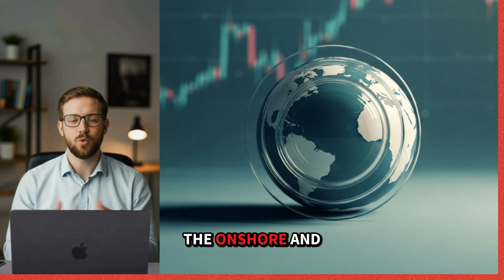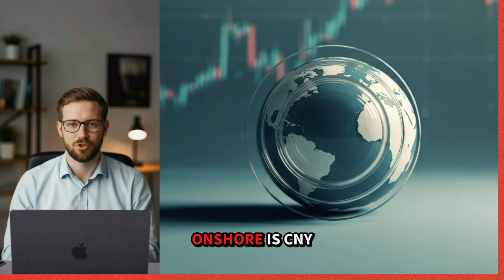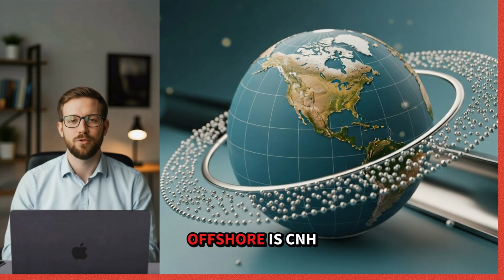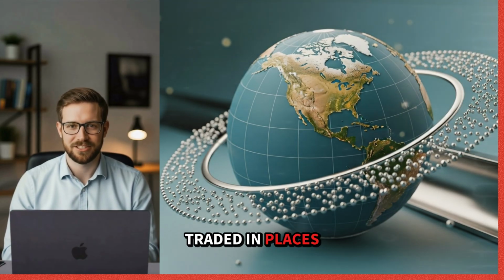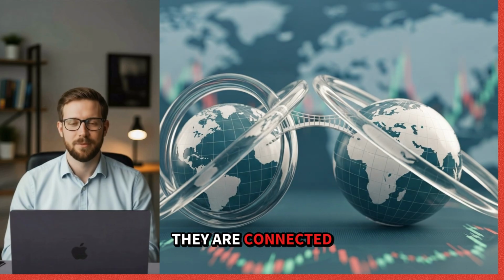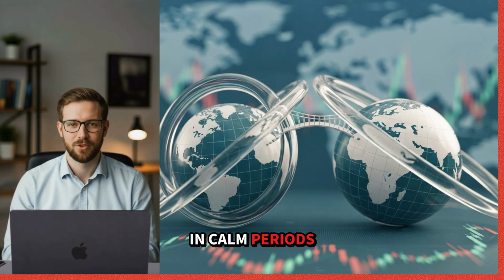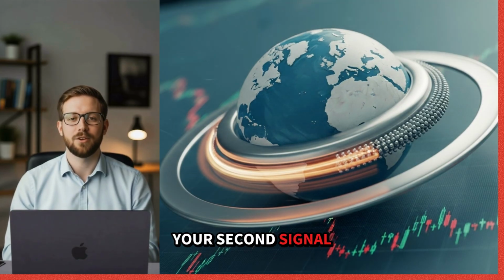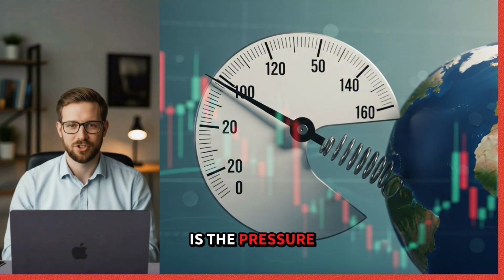This is where the onshore and offshore split matters. Onshore is CNY, traded mainly inside China's system. Offshore is CNH, traded in places like Hong Kong. They are connected but not identical. In calm periods, they track closely. In stress, CNH usually moves first. That is why your second signal matters so much. CNH versus CNY is the pressure gauge.